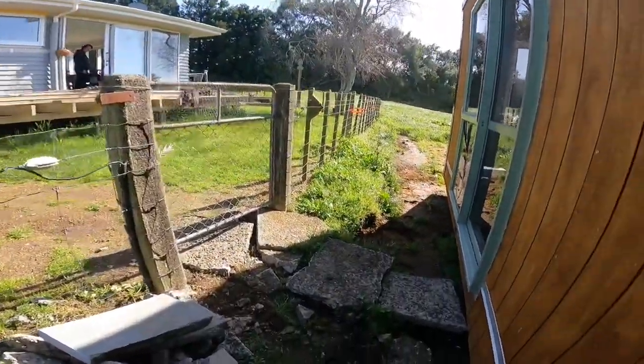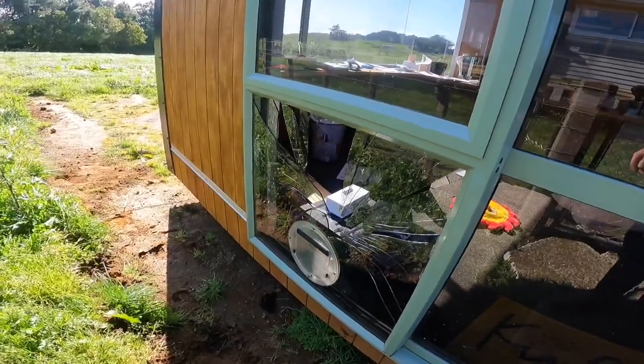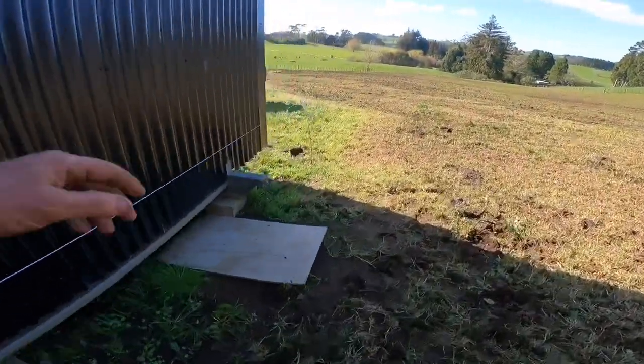Working. The GoPro is working. The cow just broke this window because I didn't put a reel around the cabin. Just gonna let them graze the grass up to the edge of it.